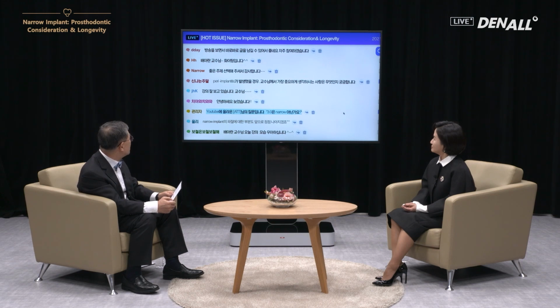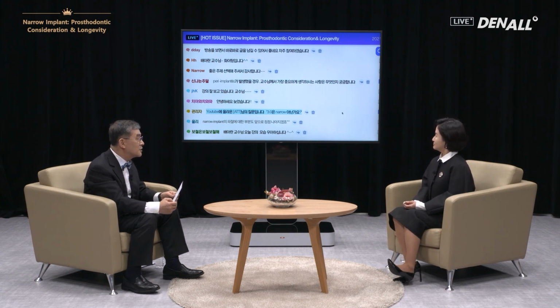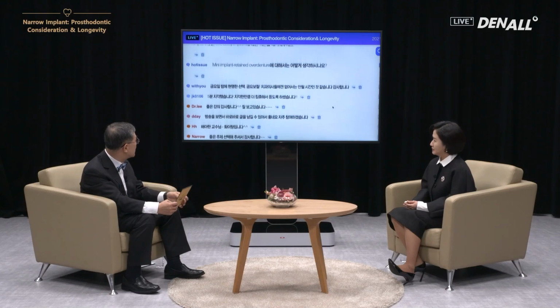A question was sent in: is 3.0 a narrow implant? Yes. You talked about narrow to be 3.5 or less, right? Regarding the criteria, there are different guidelines and criteria depending on papers. The criteria that I mentioned was for research results. When we talk about mini implants, it usually refers to 2.9 millimeters or smaller, and they're mostly one body. 3.5 or less is considered as narrow implants. So 3.0 can be considered a narrow implant.